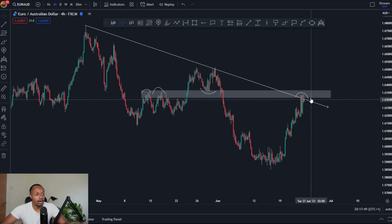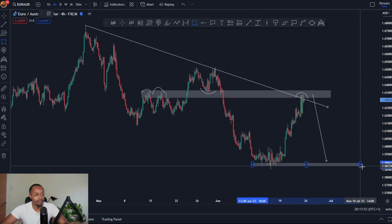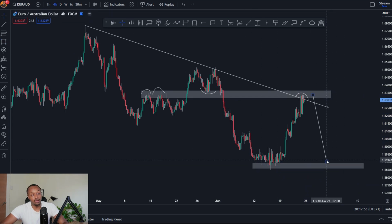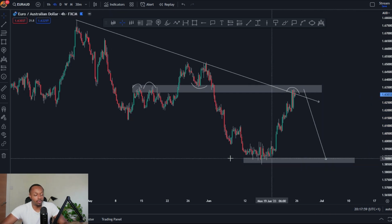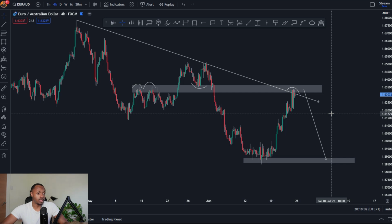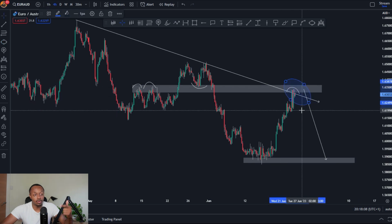You know, we've got a really good area of confluence there, and now I'm looking for continuation back to the lows here into this prior low, and potentially further as well if the trend continues. But for the trade, we'll probably call it a day back at 1.59 into that support level. So in terms of the confluences here, USD, it's looking very, very good. A lot of confluence here. You just need to wait for some good entry signals.